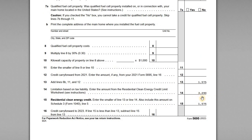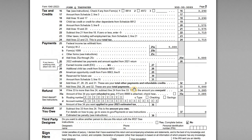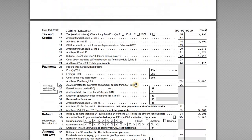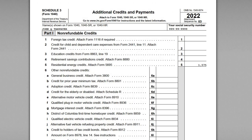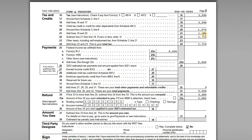And then line 14, a limitation based on tax liability. So this is the total taxes that John owes on his return prior to factoring in the credit. So the $3,290, if I jump up to page 2 of his 1040 here, we can see his total taxes here, right? $3,290 are the taxes that he's liable for. That's his total tax liability based on his income. And the reason why that's important is because this energy credit is non-refundable. So what that means is that the credit amount that you have can go up to the total taxes owed, but it can't go over it in the sense that it'll give you a refund.